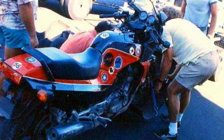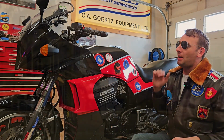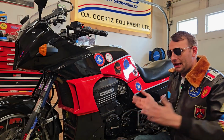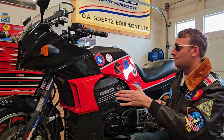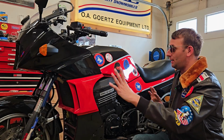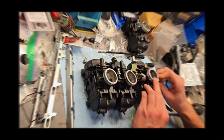Meaning there's no one true Top Gun replica. And truth be told, you'll never notice. In watching the movie, the bike's always in motion, so you'll never really be able to tell bike A from bike B. But I thought that was a cool little fact that most people don't know. So when building a Top Gun bike, don't stress about getting the decals in exact placement, because truth is, they were never in exact placement to begin with.